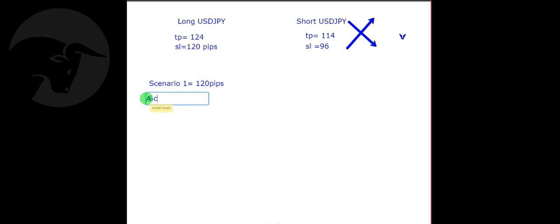Okay, let's say scenario two, it keeps going down, and the short gets triggered in and the long gets stopped out. So the long gets stopped out, we lose 120 pips. The short gets triggered in, and the short target is pretty much right below our stop loss for the long, and the short ends up making 114 pips. What's going to happen then? Net result, we're going to lose 6 pips. So if it keeps going up, short never gets triggered in, we make 120 pips. If it just drops like a rock and the short hits its target, we're going to lose 6 pips.